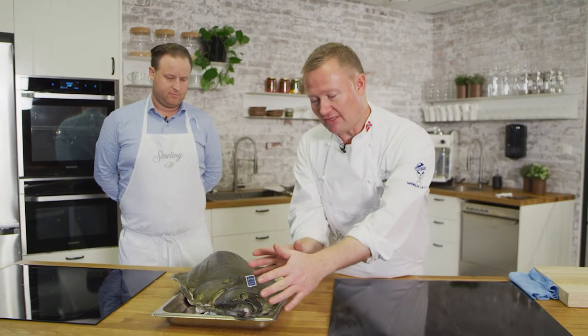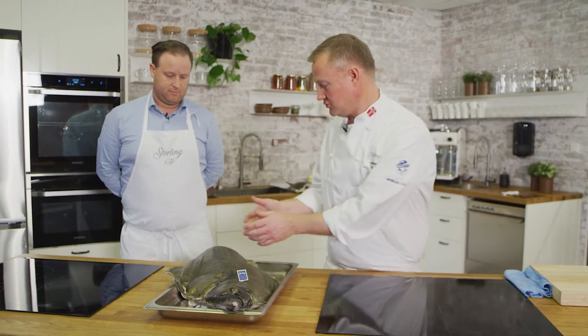Another thing about our halibut is that we are very concerned that you are using the whole fish. We are making sure that you will use the whole fish from head to tail, and we'll show you how we use the whole fish, because that's important for us. And also that sustainability is very important for us in growing Sterling White Halibut.